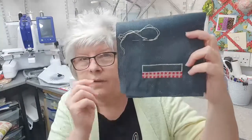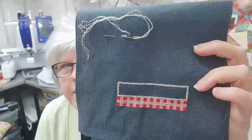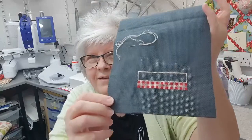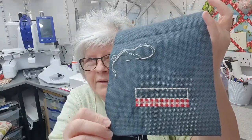And I'm working on my chalkboard Aida. Now I'll fold it over. I've only got that far, but oh, this Aida is gorgeous to use. This is the proper chalkboard Aida, and it's like a charcoal grey, and the holes are there and you can see them. And yeah, so you can see what I did last night. I really got on with that. So yeah, really enjoying doing this.